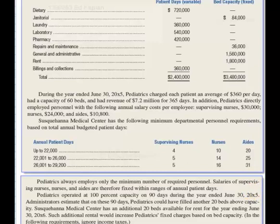Pediatrics always employs only the minimum number of required personnel. Salaries of supervising nurses, nurses, and aides are therefore fixed within a range of annual patient days. Pediatrics operated at 100% capacity on 90 days during the year ended June 30, 2005. Administrators estimated that on these 90 days, pediatrics could have filled another 20 beds above capacity. Susquehanna Medical Center has additional 20 beds available for rent for the year ended June 30, 2006. Such additional rental would increase pediatrics fixed charges based on bed capacity. So in the following requirements, ignore taxes. Let me slide again.